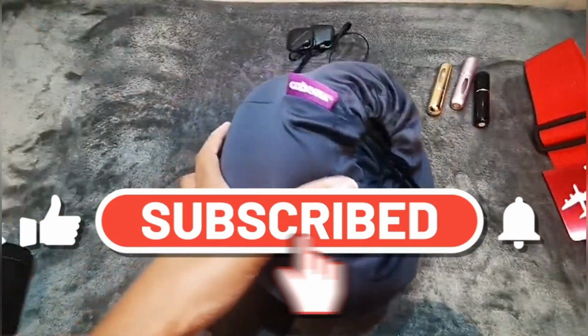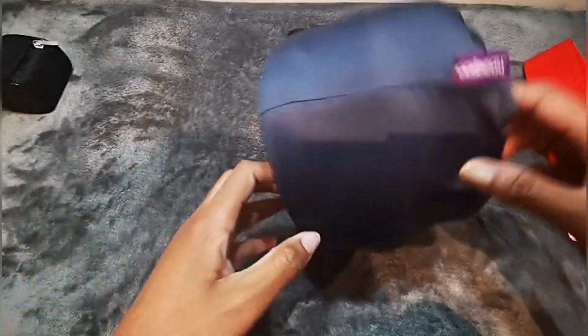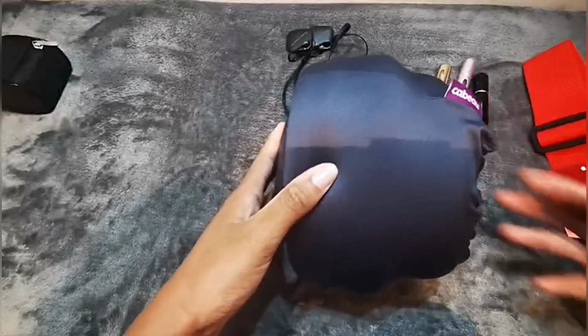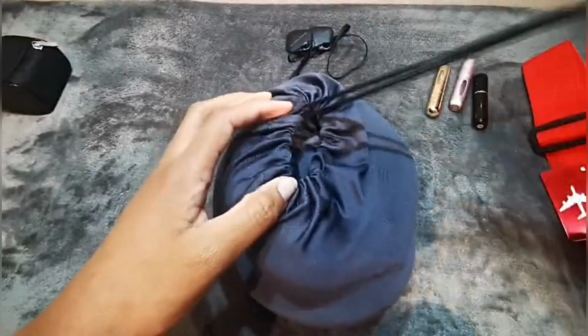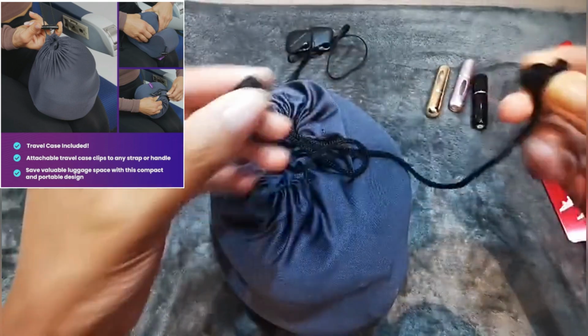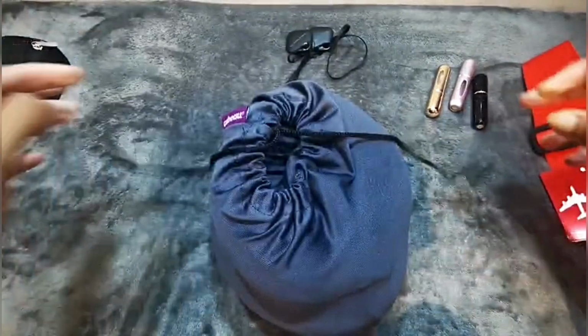I saved this for last because it's my favorite item. I've had this for 2 years now. First of all, as you can all tell, it is a travel pillow. So this is the Cabeau Evolution Plus Travel Neck Pillow, and it's memory foam neck support. So I love that it comes with a bag. So with this, first things first, you can unclip it and clip it onto your bag if you wish, or you can tie it if you want more security.